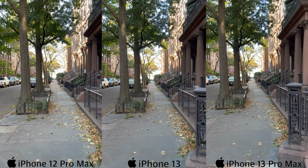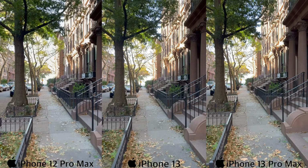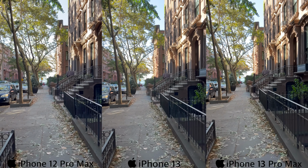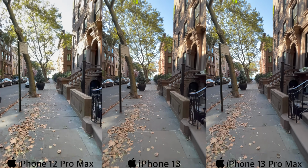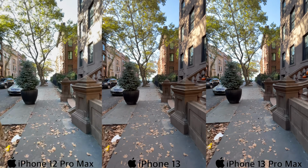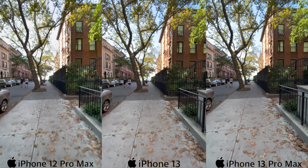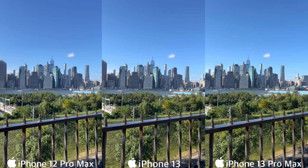Next, let's talk about videos, and let's start with a stabilization test. These videos were shot handheld, and as you can see, I was walking pretty fast. Despite all of that, the stabilization is amazing on all of these phones. All of these iPhones have the sensor shift optical image stabilization. Let me know, guys, if you can see a difference. A few daylight videos for you guys, and you can judge them for yourself.